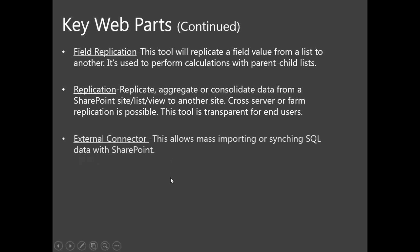We also have an external data connector web part, which allows the mass importing or syncing of SQL data within SharePoint. We use this often when a client has vendor data, pricing data, product data that is in an external system, but they want that synced to their solution that they're building on SharePoint, and the external connector allows you to do that.